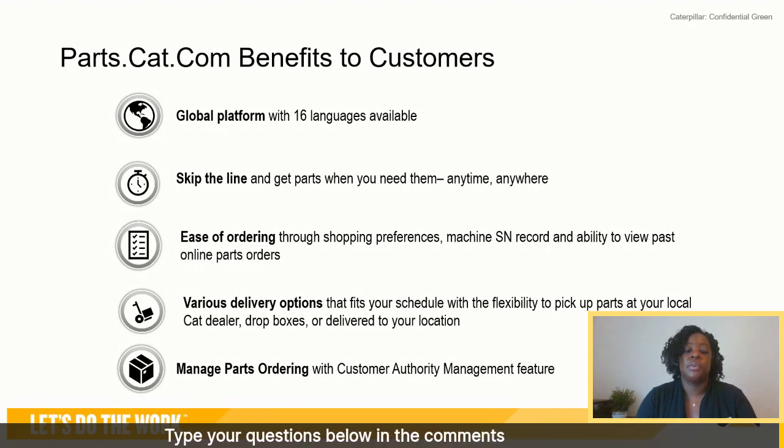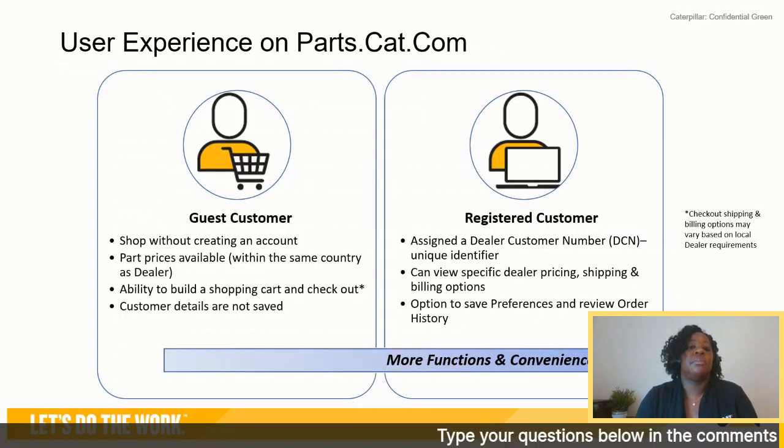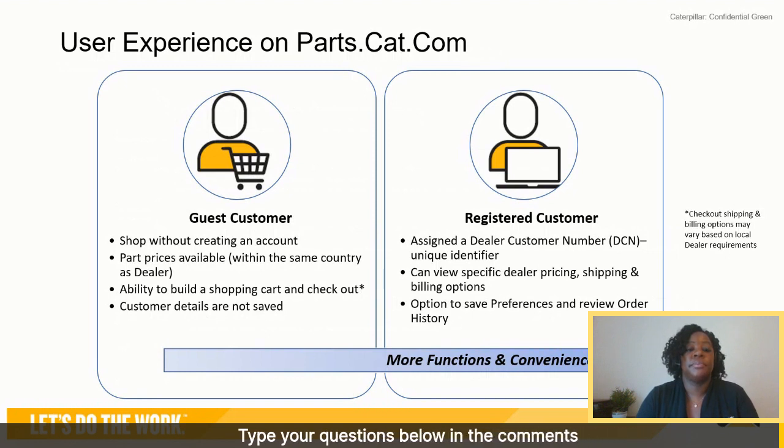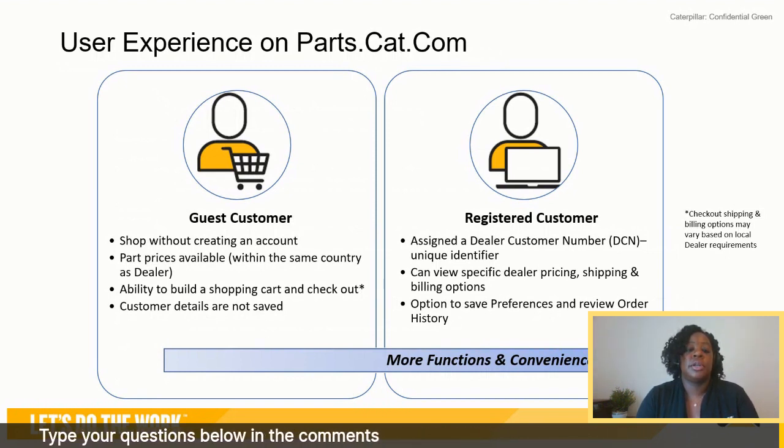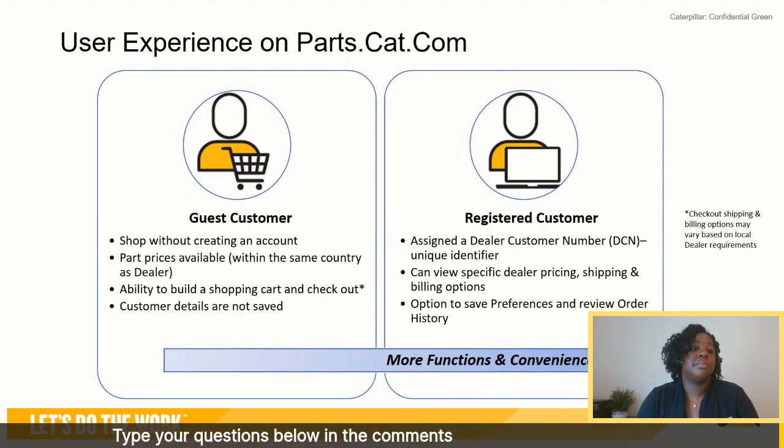And in the demo today, we encourage you to log on and start to try out parts.cat.com. So let's talk about some of the features or the experiences that you may have as you enter the site. There are two different ways that you can shop on parts.cat.com. One way is as a guest customer. Second way is as a registered customer. Let's talk about the benefits and the characteristics of both.